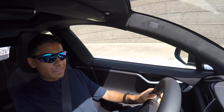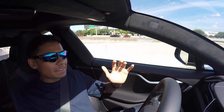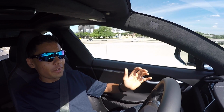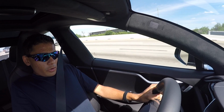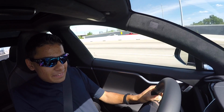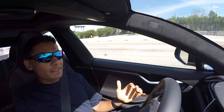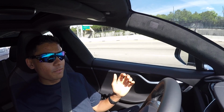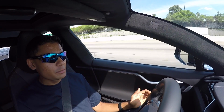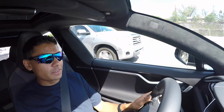Holy cow. I gotta do that again. Whoa. It just throws you right back in your seat. It's absolutely insane. I've felt nothing like that ever before. Holy, oh my god. This car does not seem like it does on paper. On paper it says it does 0 to 60 in 5.5 seconds, which is pretty respectable, but in practice, oh my god, it feels so much faster than that.